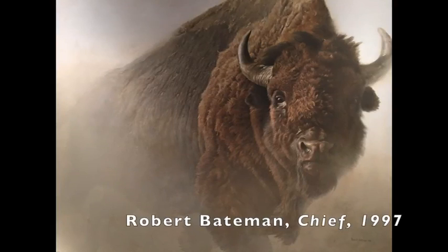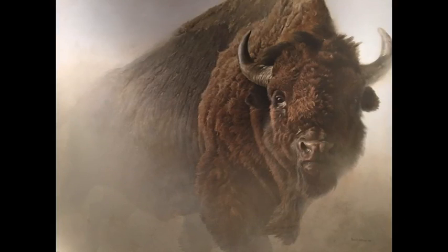The work of art that we're going to talk about today was painted by a Canadian artist named Robert Bateman in 1997. The title of this artwork is Chief. It's one of those paintings at the museum that visitors remember long after they have left. It really makes an impression, and it features my favorite animal.